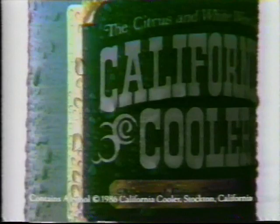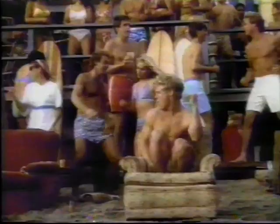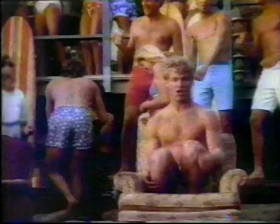Over 20 years of research and development have gone into every bottle of California Cooler. Hello. Cooler. The real stuff. Let's go!